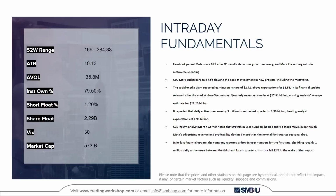And then just some highlights from their earnings. Facebook parent Meta soars 16% after Q1 results show user growth recovery, and Mark Zuckerberg reins in metaverse spending. So basically, at their last earnings, they were spending a lot of money on the metaverse and new innovations, and the market did not reward that, and they had a massive gap down. So the market, in my opinion, did favor that they were spending less money on the metaverse and less money on innovation.